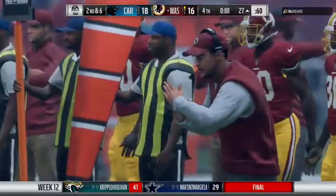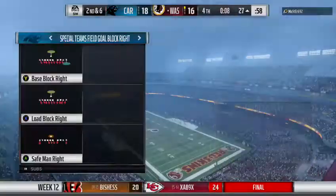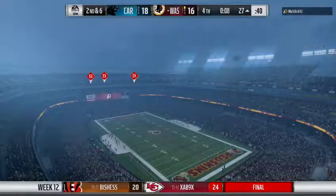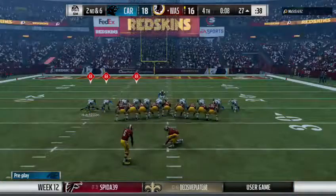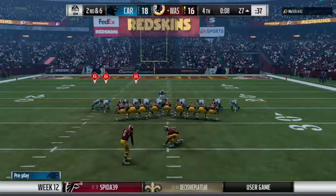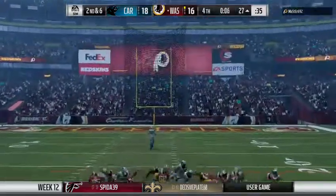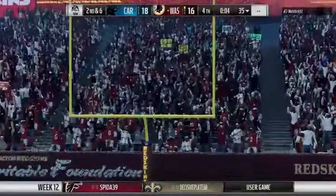Now they get the timeout. It leads you to wonder, will they kick it here or risk running another play and possibly not getting down in time? We'll see. So this game will come down to the right leg of Caleb Sturgis. Footing obviously an issue in the driving rain. This one for the win.